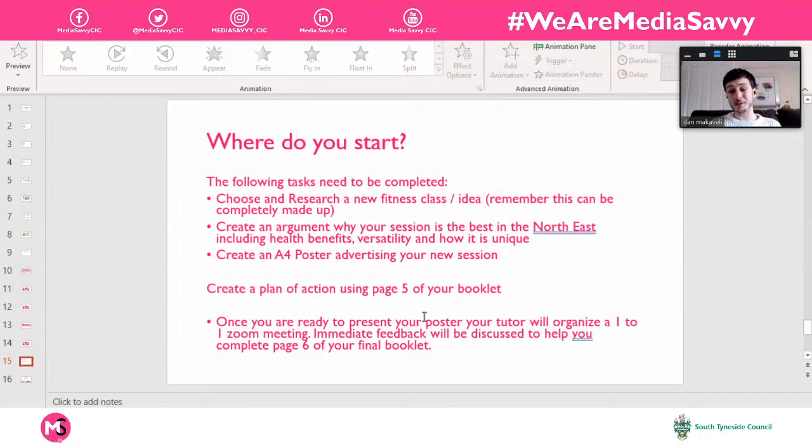Once you're ready to present your poster, get in touch, let me know, and we'll organise a one-to-one Zoom meeting again like we did before. Immediate feedback can be discussed to help you complete page 6 of your final booklet. And then that should be your last booklet done, guys. Congratulations, happy days, we're nearly there.